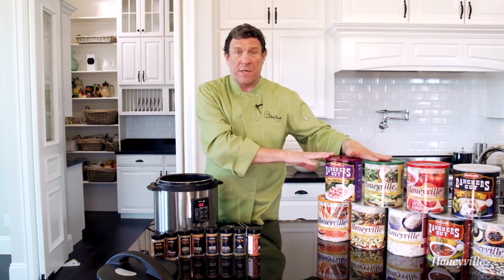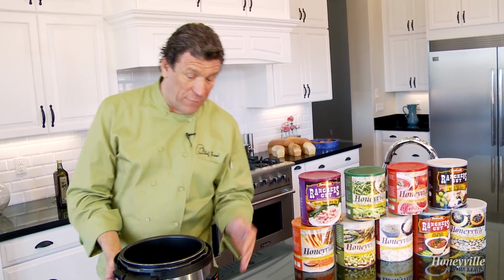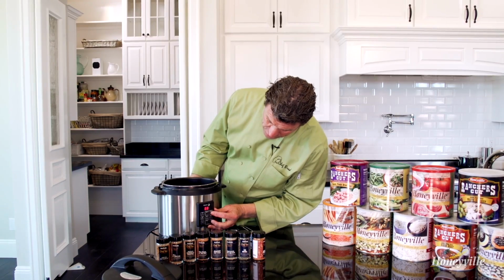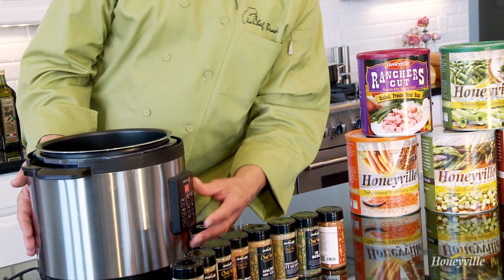But I wanna preserve the integrity of these, so I'm gonna add these now and we're gonna cook it for another 6 minutes. So the first thing I'm gonna do is turn my pressure cooker on, high pressure, for 6 minutes and push start. And then while it's warming up again, I'm going to add the ingredients that we're gonna put in there.